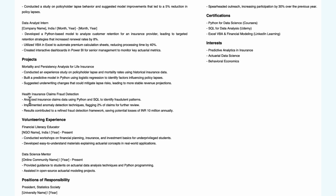Implemented anomaly detection techniques, flagging 2% of claims for further review. So you have quantified what the outcome was, what the impact was, right? Analyzed insurance claim data using Python and SQL to identify fraudulent patterns. So the language here is very, very clear, right? Like, what did you do, using what, and what was the outcome of that, right? So that is very important.